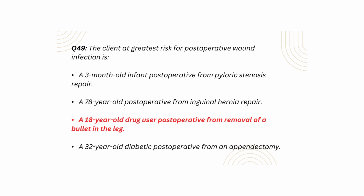Q49. The client at greatest risk for postoperative wound infection is a 3-month-old infant postoperative from pyloric stenosis repair, a 78-year-old postoperative from inguinal hernia repair, an 18-year-old drug user postoperative from removal of a bullet in the leg, a 32-year-old diabetic postoperative from an appendectomy.